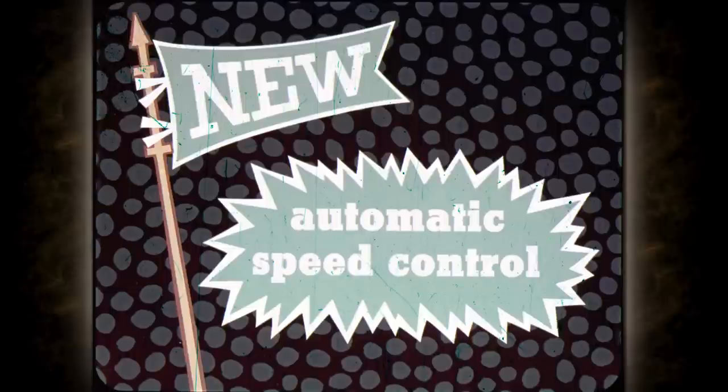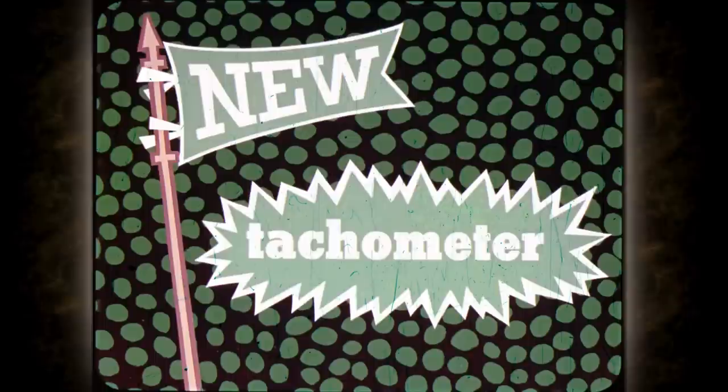New, an automatic speed control device that holds the speed you want through a simple button in the end of the turn indicator lever. If you use the brakes, just turn the resume speed control and you go back to the preset speed. New, a tachometer that fits right into the instrument cluster on the dash.